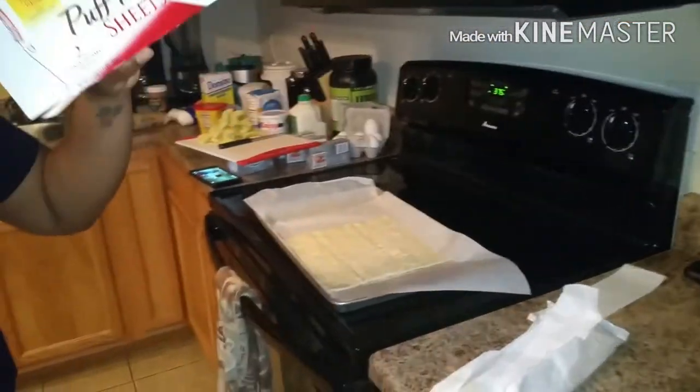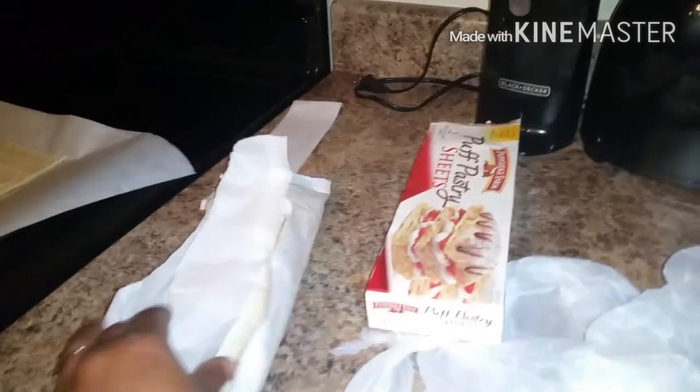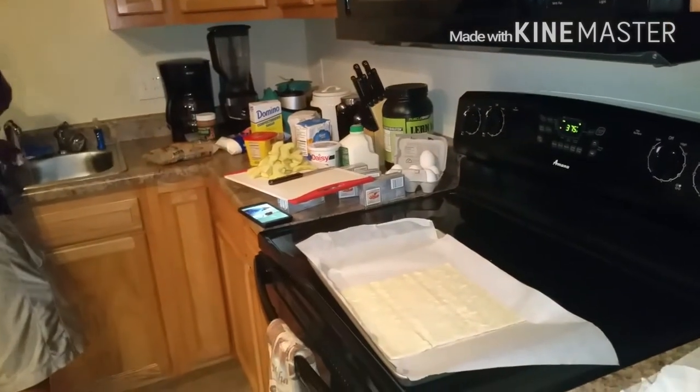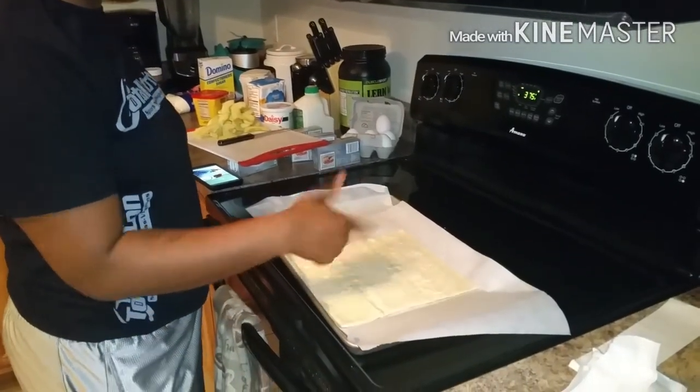The first thing we had, some puff pastry shells. When you take these out, they're gonna be in like pieces because they always break for some reason. But when you let it sit out and get room temperature, you'll be able to like mold it together like I did right here.